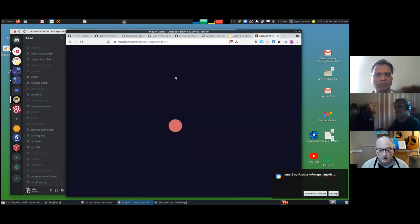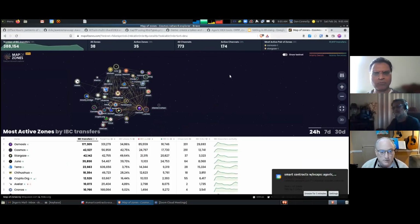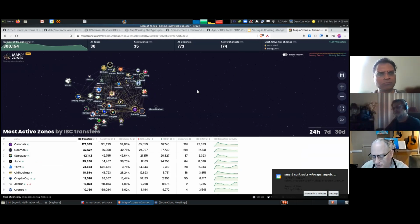Mapofzones.com. Whoa, it's busier all the time. So this is the IBC world. There's all these blockchains sending messages to each other, blah, blah, blah. And each of them is an independent sovereign blockchain, which is somewhat similar to, what's the one that starts with P?